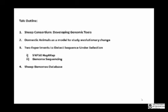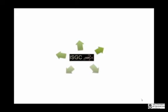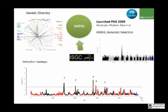Okay, so the sheep consortium, this ISGC. So I'm the secretary. It's this kind of informal group of scientists. We talk to each other regularly, really with the main aim of reducing redundancy and coordinating what we do in the field of developing and applying genomic tools and resources related to the sheep genome. So each of these arrows, as I'll go through them, really they're tools and reagents that we've generated and we're putting to use.